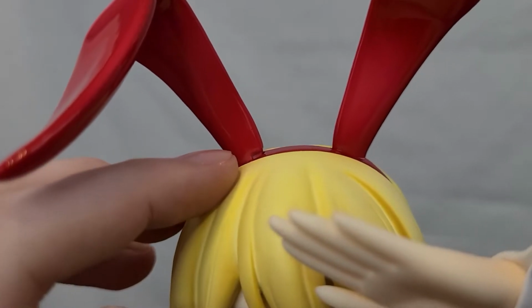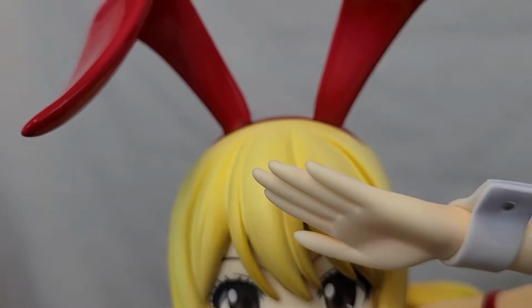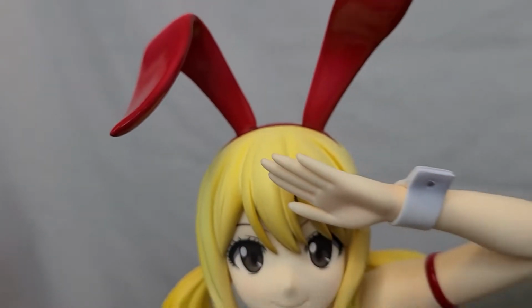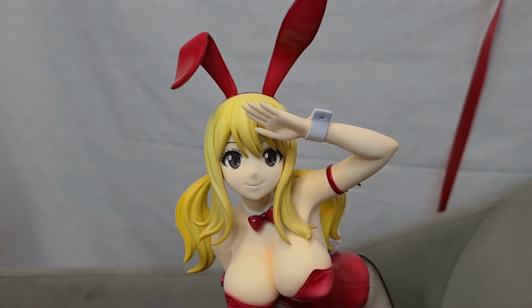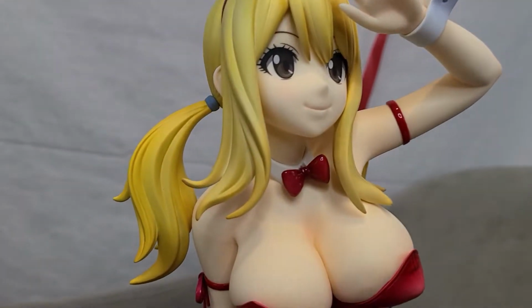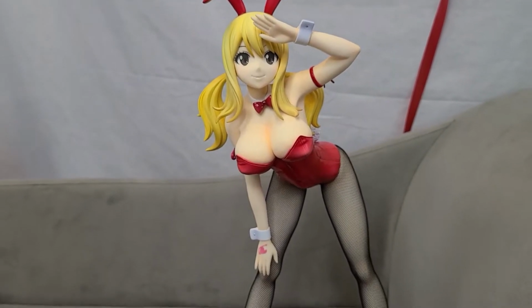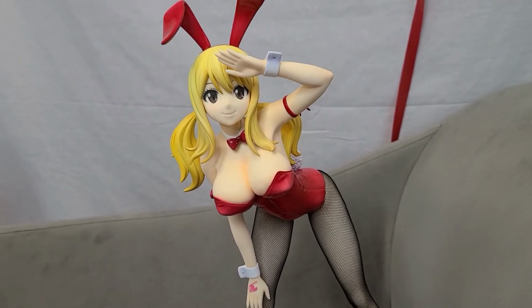It looks like there's a little error right there, because some of the peg part, the pattern part, is sticking up. But from far away, you can't really notice it, so I don't really care. Her face looks great. I love her eyes. I honestly really like her pose. It's really cute.